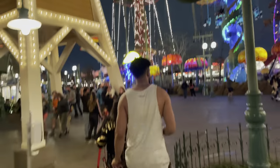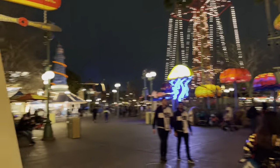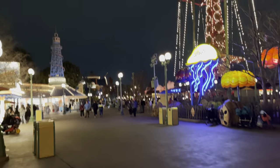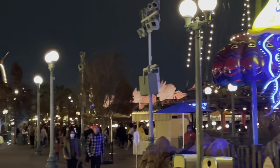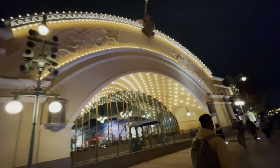All right, now we're going to go check out the Cars Land area. This is so exciting to me. This is one of the greatest themed areas ever created in a theme park, in my opinion. I think it looks amazing, and I'm so excited. And we can see it out there in the distance right now. Let's head over now. Look at that.